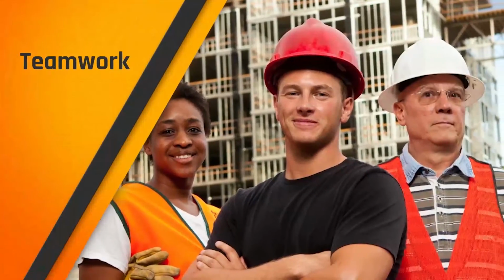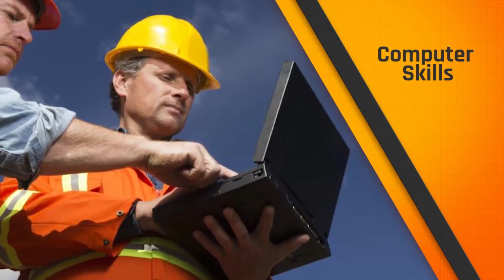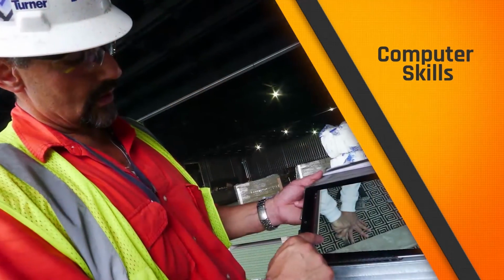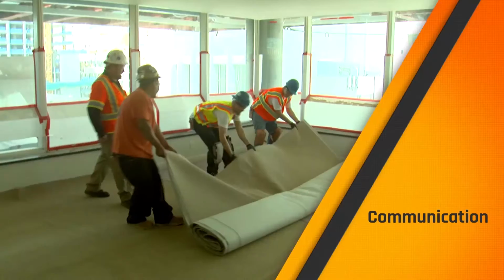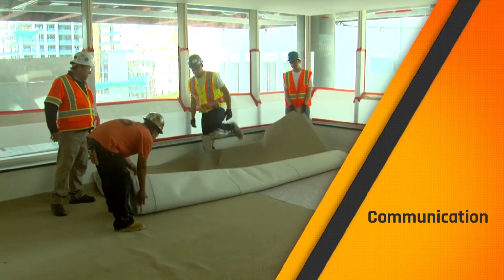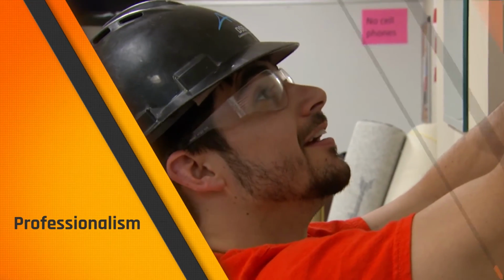And like all the trades, you are part of a team, so teamwork is essential. Using computers is a fact of life in any job these days. The trades are no exception. You must be willing to learn new technology and techniques. It all boils down to being able to work well with others, communicate clearly, and being dependable. It takes more than just a keen eye and steady hand. It takes maturity and professionalism too.